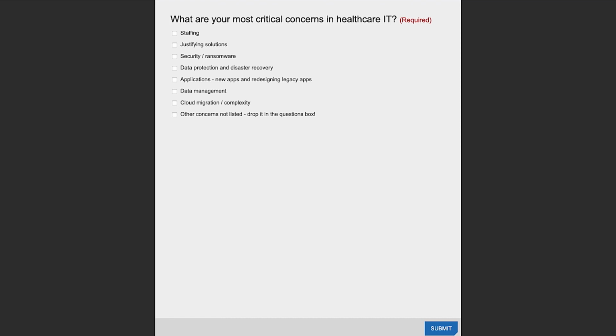And so if your concern is not listed, just drop it there in the questions box and I'll share your concern with everyone out here on the EcoCast. And of course, I want to use that information as well to improve future poll questions like this. I want to make sure I include everyone's concerns. So if you don't see the poll, try a refresh on your web browser. 9 times out of 10, that'll resolve any problem on these events.